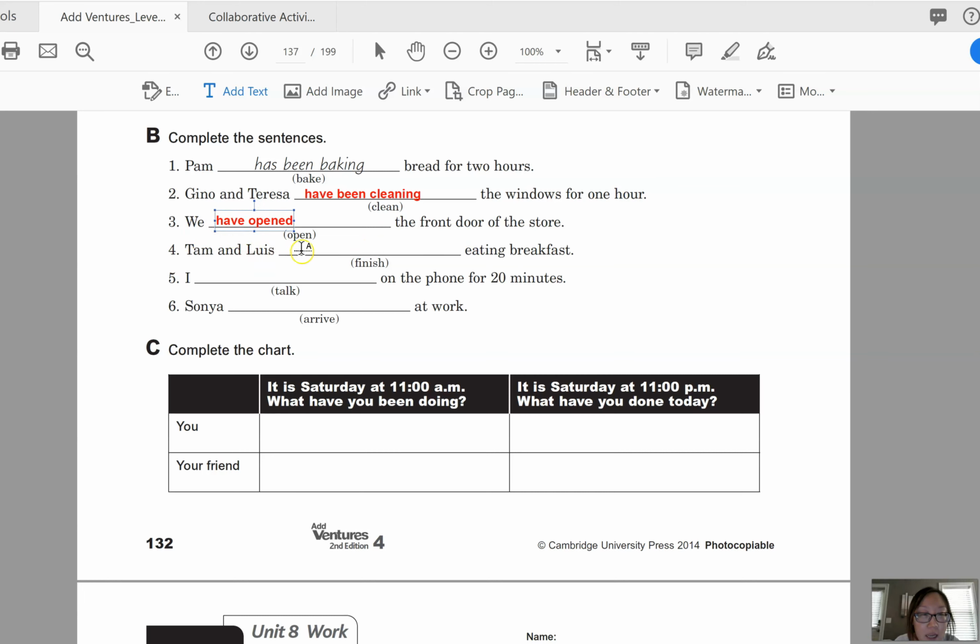Number 4, Tam and Luis have finished eating breakfast. So this one as well. Finishing is a one-time activity or event. You cannot continue to finish something. When you're finished, you're done. You're finished. So we also use present perfect tense.